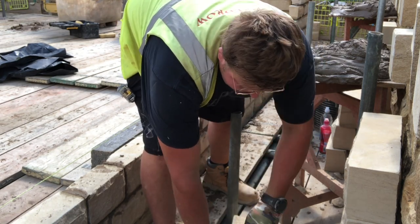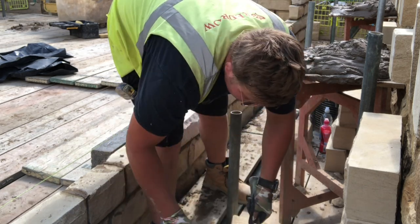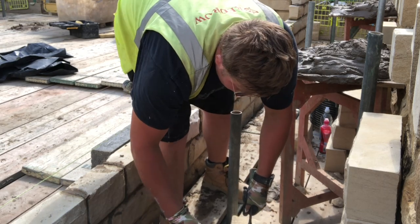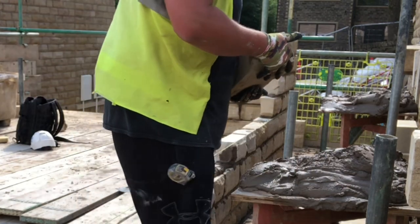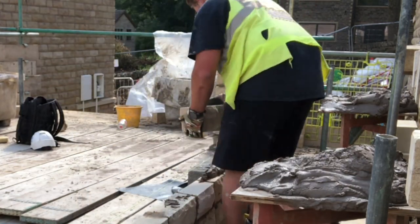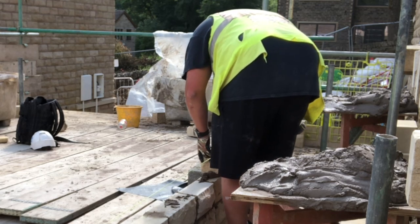And I was just struggling to get the gear I wanted, so I just carried on working, to be fair. I just didn't get the lifts, really. We didn't have any more mortar either, so I was just using this 3DL ready mix still. I put about a bucket and a half of water into it.